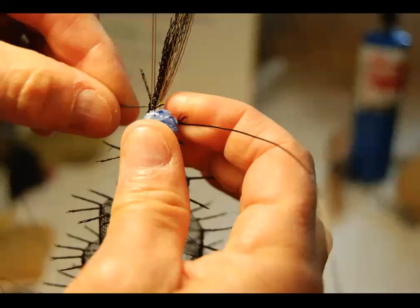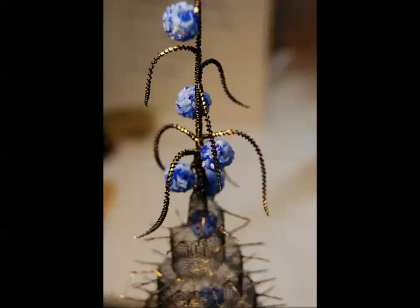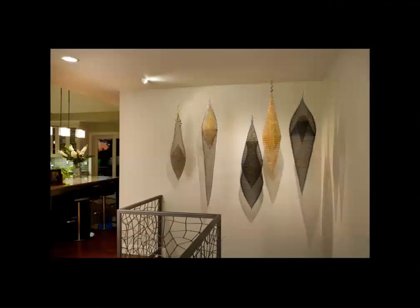And here I am at the top, adding a little frit ball there and using a heavier gauge wire and making these tentacle forms at the top. And this is the piece that I showed the process shots. That's the middle piece there. And it resides in a home of a good friend of mine in Anacortes.